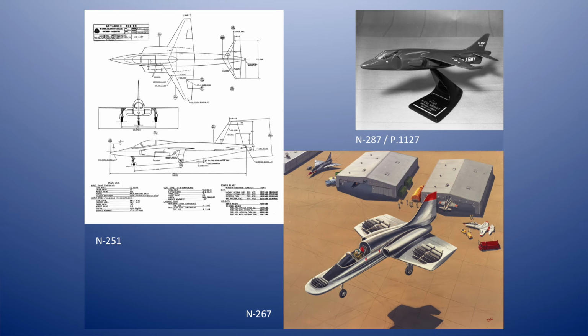As you can see, they were looking at a lot of different other designs, a lot of them based on the N156. The N251 used a device called a cascade nozzle, which is essentially a louvered back end, a louvered exhaust that would deflect your exhaust downward. And it was essentially like a Venetian blind. So you rotate these louvers down, your exhaust gets deflected, and that's how you achieve your vertical lift.